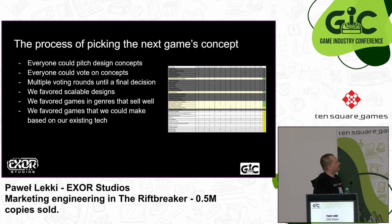And how was this tailored towards the marketing process? We favored scalable designs. We had to think about the time perspective, to be ready to release the game within a year, but also to be ready to expand it if necessary.